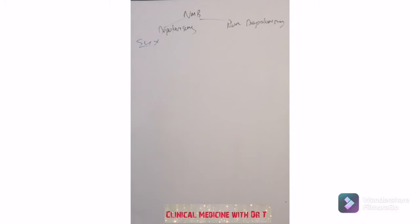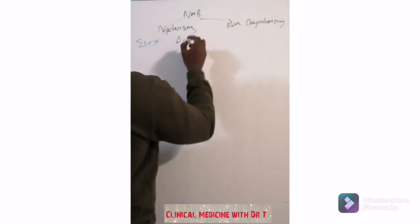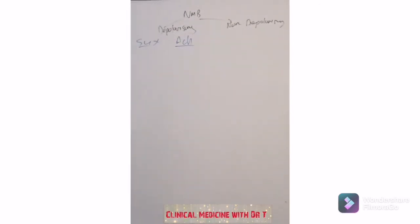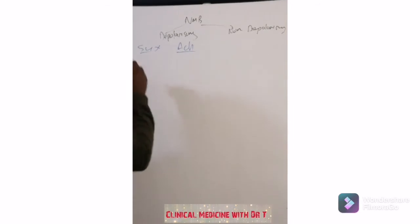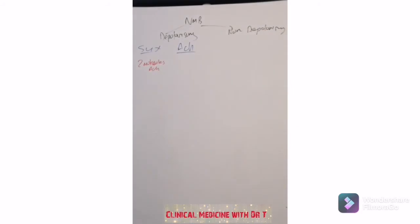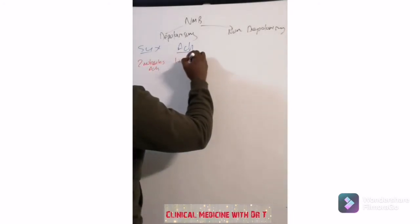So let's first compare Suxmethonium and acetylcholine. I want to show you something there, very important. It's going to help you to understand a lot of things. Suxmethonium, as we know, is a drug. We don't have it naturally, but it's a drug that has got two molecules of acetylcholine. So Suxmethonium is made up of two molecules of acetylcholine, while acetylcholine has got only one molecule of itself.